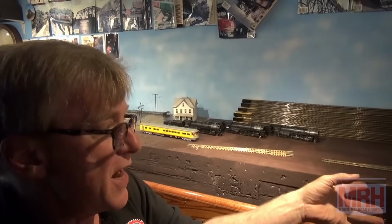Also, I've got about 280 feet of Micro-Engineering Code 83 track here. I know I'm going to use Micro-Engineering track on this layout. So Micro-Engineering is up and running. They are back in full production. I understand they're making their ladder track system right now. So rock and roll. Congratulations to those gentlemen. I know that was a tough changeover and moving the entire company to your new facilities.